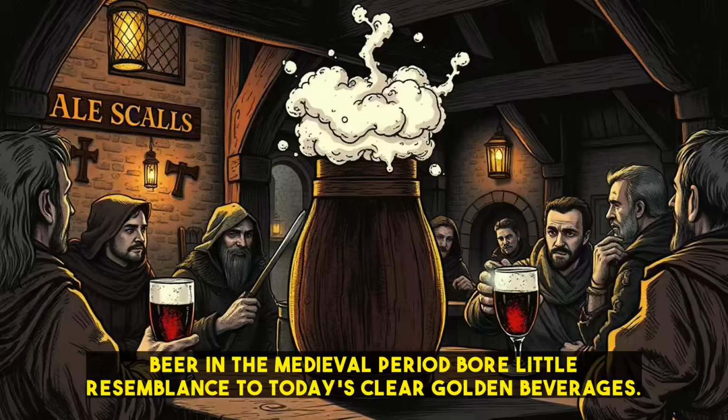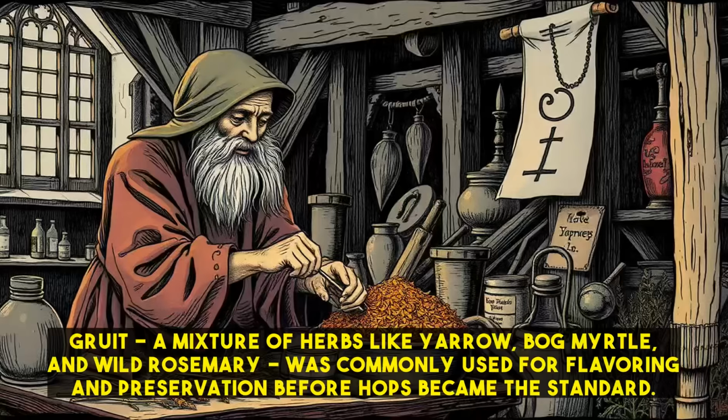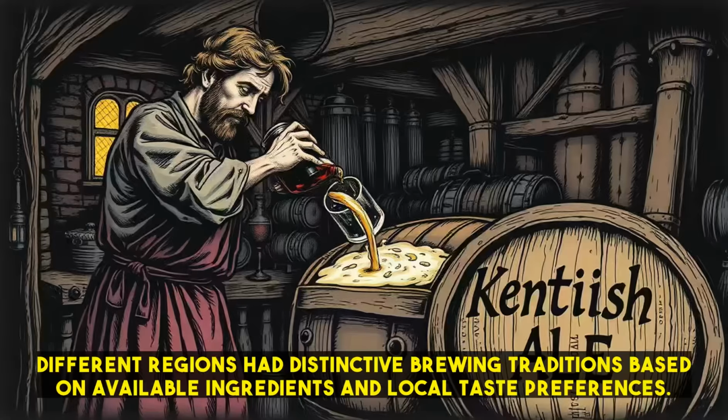Beer in the medieval period bore little resemblance to today's clear golden beverages. It was often thick, nutritious, and filled with herbs and spices rather than just hops. Gruit, a mixture of herbs like yarrow, bog myrtle, and wild rosemary, was commonly used for flavoring and preservation before hops became the standard. Different regions had distinctive brewing traditions based on available ingredients and local taste preferences.